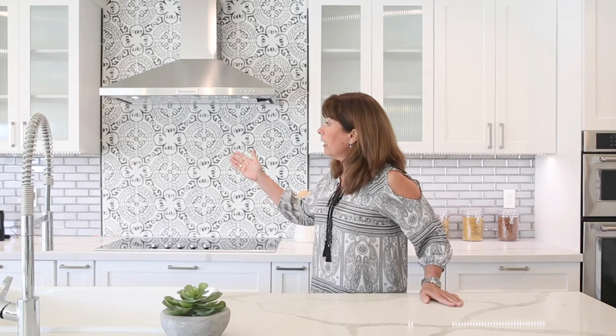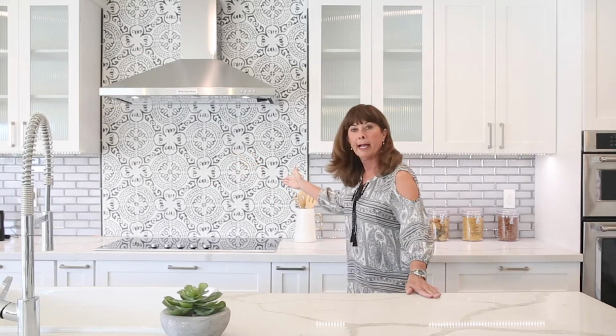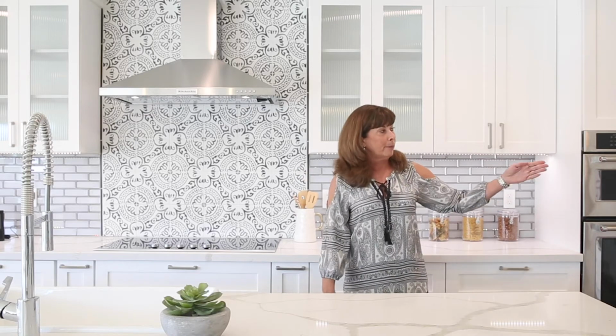This home is an entertainer's paradise with this oversized island, complete with a farmhouse sink, beautiful white shaker-style cabinetry, custom backsplash, and the very popular stainless KitchenAid appliances.